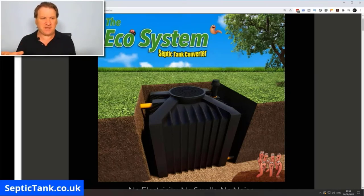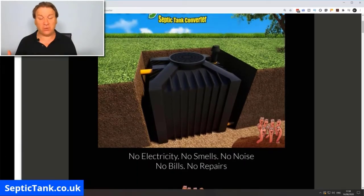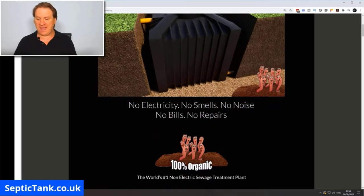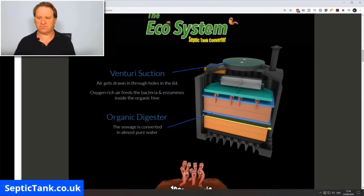These German government black boxes are fantastic because they don't run on electricity. They will take you or your builder an hour or two to install. There's no electricity, no smell, no noise, no bills, and no repairs. They're, I suppose, 100% organic. How do they work? Well, basically, they work on something called Venturi suction.